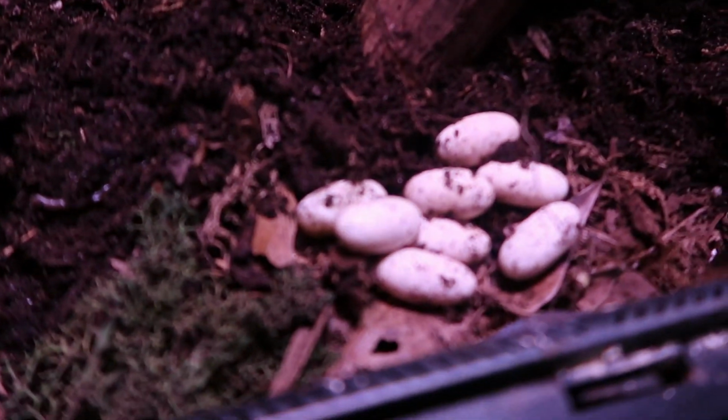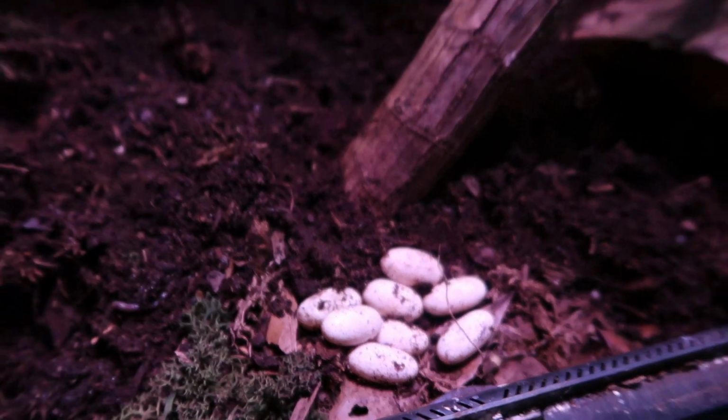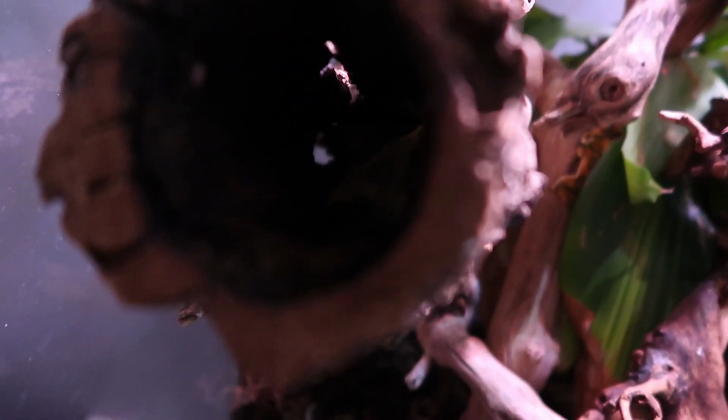Alright, did some digging. Found eight eggs. I'm gonna go ahead and candle them, and I'll put them in the incubator with all the other eggs that have come from this tank, which Thurman will be the dad of. Look at him, he's just chilling in there. Good job, Papa. You're doing good.